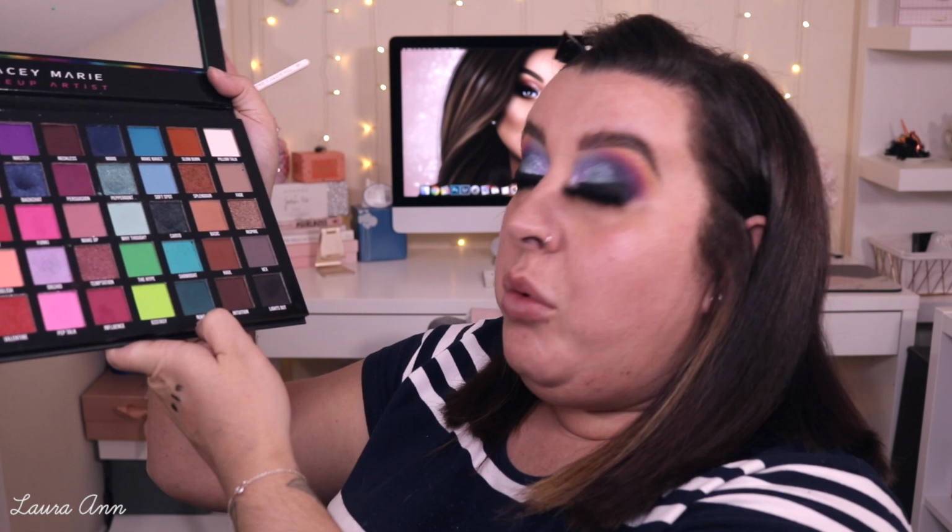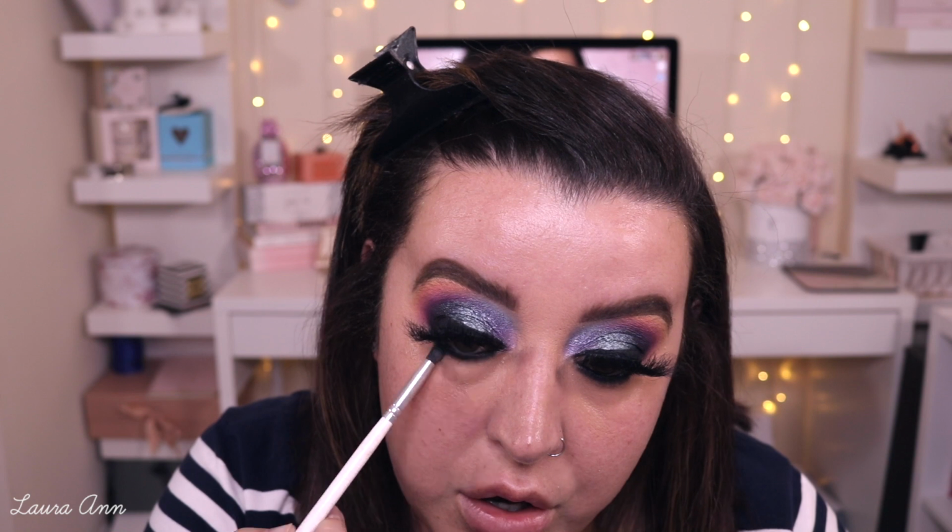So I'm going to go in with the Lights Out from the palette. I'm just going to run that on top really lightly because I don't want too much fallout. So now I'm going to go back into the palette. I'm going to take the shade Nuke, which is this dark green, and using the same brush, just wiped it off a little bit. I'm going to start buffing that right underneath that black, just by there. Bring it over to about halfway.